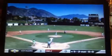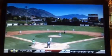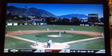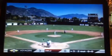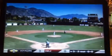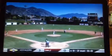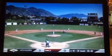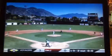Glines does not get credit for a hit because he was sacrificing. Conlon scores on the error, and Villa advances to third, also on the error. So runners on the corners and still only one out. Here's right-handed hitter Sam Dexter.